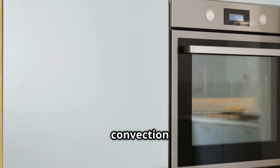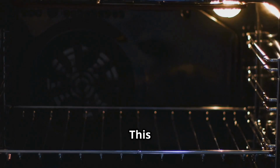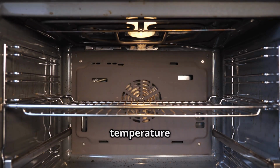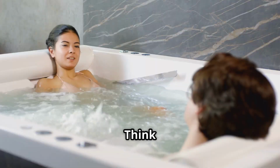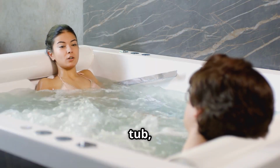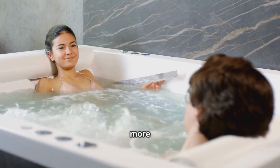Now, on to the convection oven, the sleek, modern cousin of the conventional. This oven comes equipped with a secret weapon, a fan. This little guy circulates the hot air, creating a consistent temperature throughout the cooking chamber. Think of it like this: a conventional oven is like taking a leisurely bath in a still tub, while a convection oven is like braving a jacuzzi. Things are definitely more lively.